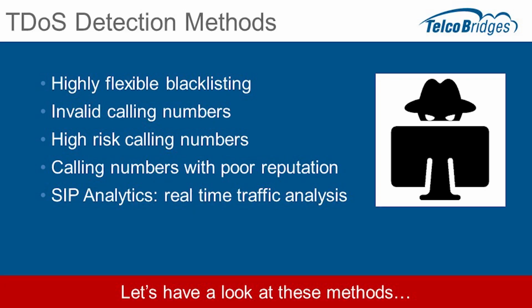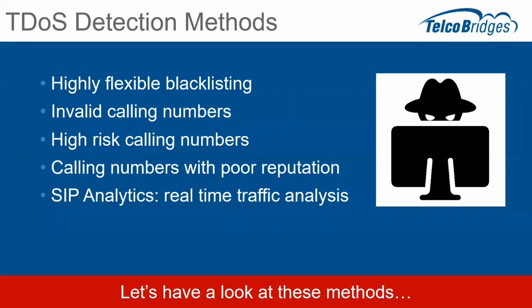Alan, I think the good news is stopping TDOS attacks with the platform that you just described, this cloud-based analytics. We can definitely go through the slides, and you've got them here, but I think the key thing is it's really pretty simple, and I could have told the story without the slides. But since you've got them here, let me walk through them. So really there are 5 tools that we provide for our customers to help them block TDOS attacks, and we'll go through each one of these. It's blacklisting, invalid calling numbers to identify bad calls, high risk calling numbers to identify those, and more advanced analysis based on calling numbers that are known to be bad, and our own real-time analytics of the traffic.